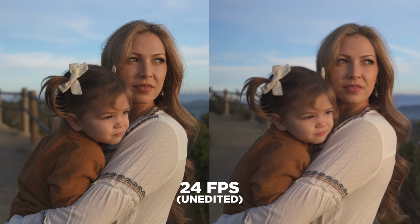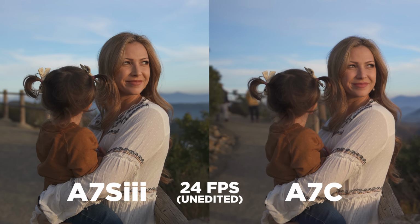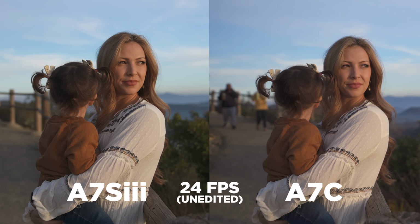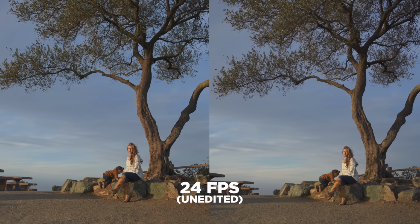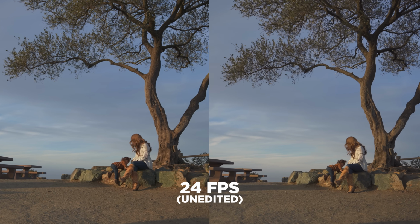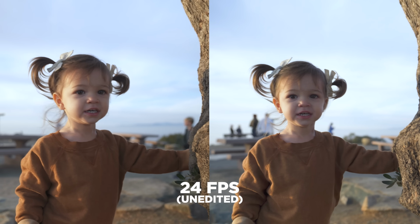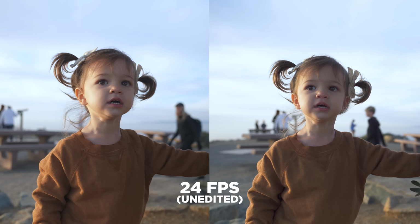The A7S III again on the left and the A7C on the right. Again though, really shockingly close when you just look at them side by side like that. Then up to the very top of the hill, and now we're looking at some good dynamic range. We're looking at some really good colors. Which is which? Again, one of these cameras is twice the price of the other, or almost twice the price.